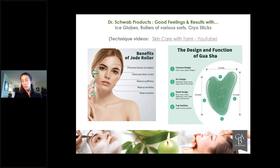Now, the jade roller and the concept of gua sha are both important for you to incorporate into your results-oriented, good feelings treatments. There's a lot of benefits that you can get to enhance the immediate visible results of the skin by simply taking the large or the small end of the roller, depending on that part of the face, and 5 sweeps in each area. A bit under here, here, and then always flush down. So you have your lymph.